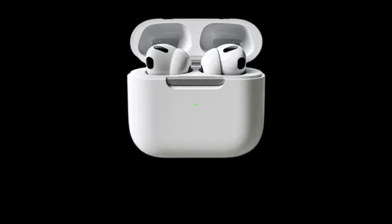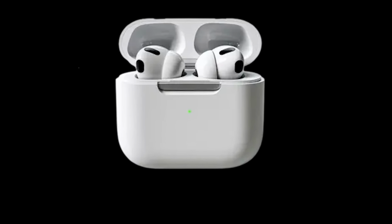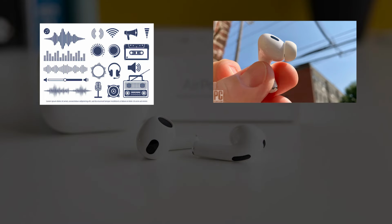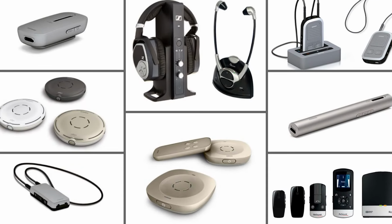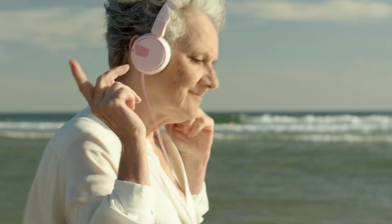The Apple AirPods Pro 4 are more than just earbuds. They're a glimpse into the future of personal audio. With advanced features like enhanced spatial audio, adaptive transparency mode, and lossless audio support, these earbuds set a new standard for what we can expect from our listening devices. If you're an Apple fan or just a lover of great audio, the AirPods Pro 4 is definitely worth checking out.